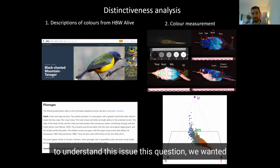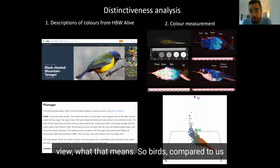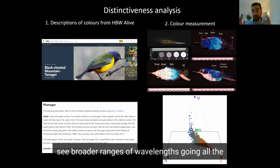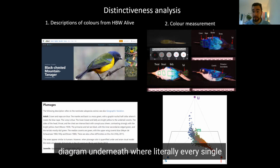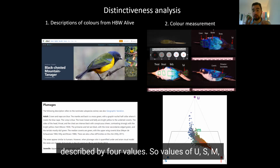Following that, because we wanted to understand this question literally from birds' point of view, what that means. So birds, compared to us humans, have a fourth cone in their retina, in their eye, making it possible for them to literally see broader ranges of wavelength, going all the way to UV. This color vision can be shown in tetrahedral color space, which is this diagram underneath, where literally every single point in this diagram is a color that can be described by four values. So values of U, S, M, and L of four cones. Those are stimulations of retina, and as you have the values, you can plot the color within this tetrahedral color space.